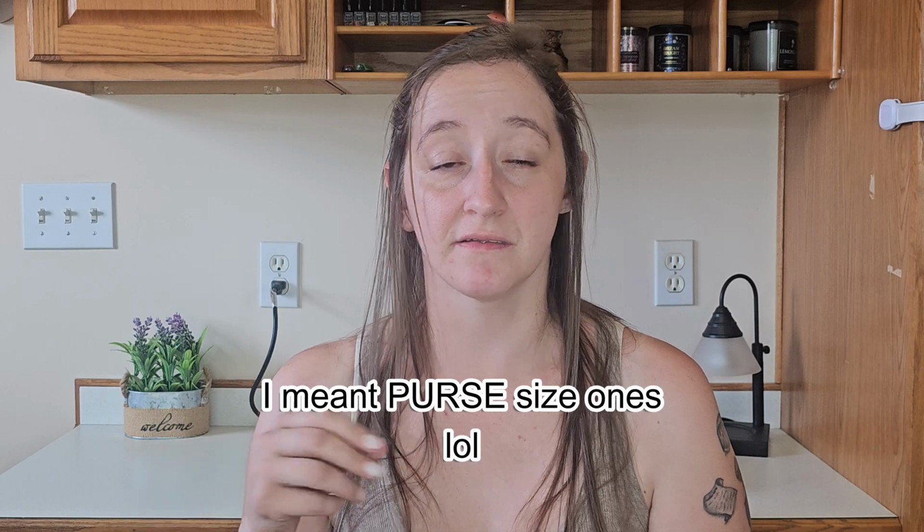Moving forward from Bath & Body Works, we're going to go into my actual perfumes. I like to keep the perfume size ones in my purse because I have that small little Coach bag, the little one. So I try not to have that many things, so I don't want large bottles, so I have a number of smaller bottles specifically for that reason.